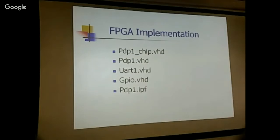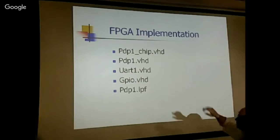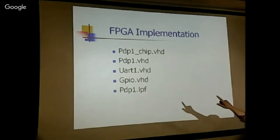So for this PDP1 implementation, the top level design is the PDP1 chip. And then there are four components. I forgot to add the memory. So PDP1 is the CPU part, UART1, GPIO1, and then the memory module.